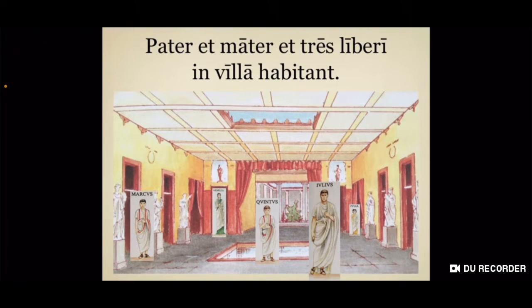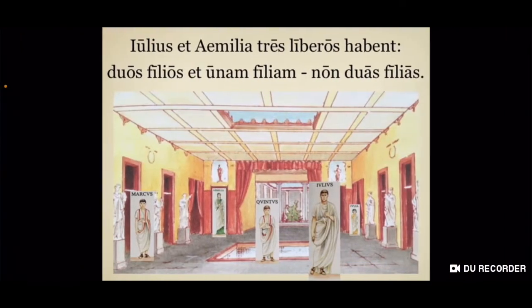Pater et mater et tres liberi in villa habitant. The father, the mother, and 3 children live in the villa. Julius et Aemilia tres liberos habent, duos filios, et unam filiam, non duas filias. Julius and Aemilia have 3 children, 2 sons and 1 daughter, not 2 daughters.